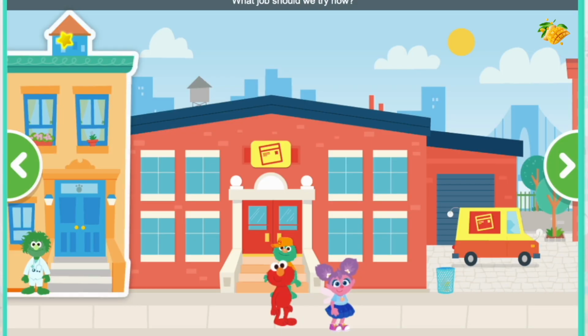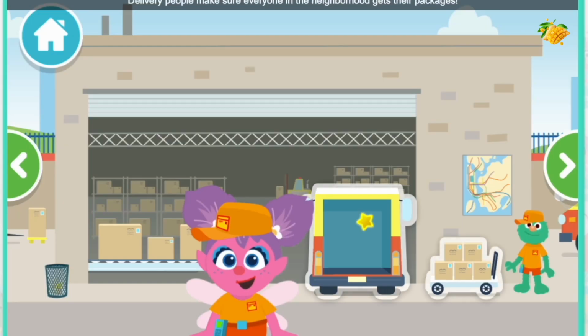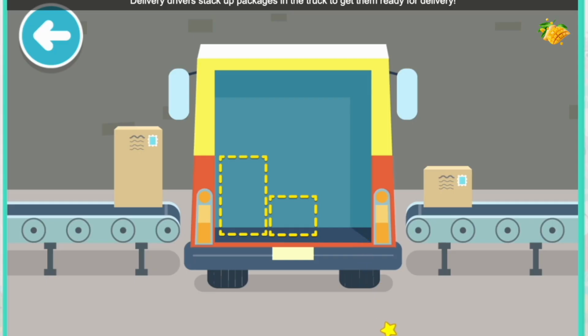What job should we try now? Delivery people make sure everyone in the neighborhood gets their packages. Click around to explore the warehouse. This is where all the packages get sorted. Delivery drivers stack up packages in the truck to get them ready for delivery.